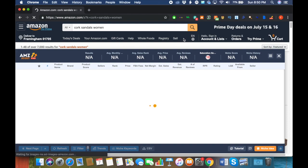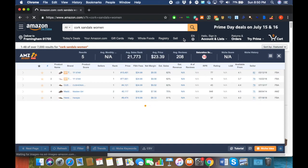And that's the neat thing with this, it's helping you to think outside the box, and no other program has this that I have ever seen. So that's what I really like about AMZScout Pro. They distinguish themselves from the other companies, and they help you to do product research the best possible way.